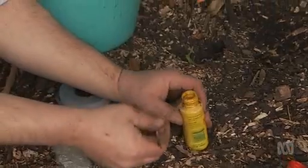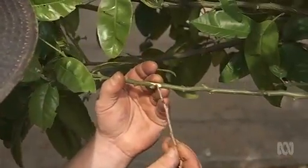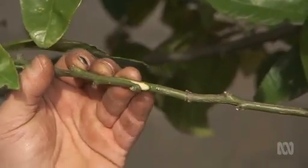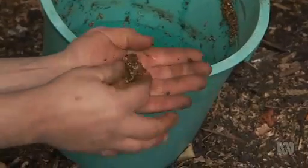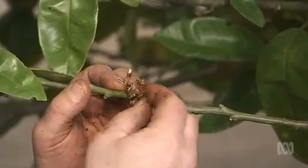Using a stick, paint a bit of the rooting hormone into the slice. This is a synthetic plant hormone that encourages the layer to grow roots quicker. I like to put a little bit of sphagnum moss up into the slice and then use part of the stick to keep the slice open.